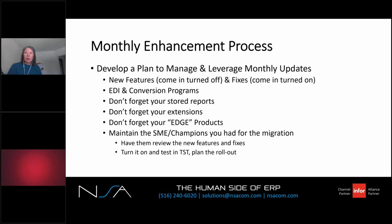They should be tasked to help review the new features and fixes because they're the ones really using it. So they can help us figure out whether we need to turn it on, and if so, they would be the ones to fully test it and work with IT to plan the rollout. Don't forget, some of these things might need populating a field, you may need security turned on, and a lot of the new features do require you to turn on administrative options. So it's going to be a joint effort between your IT folks and your field personnel.